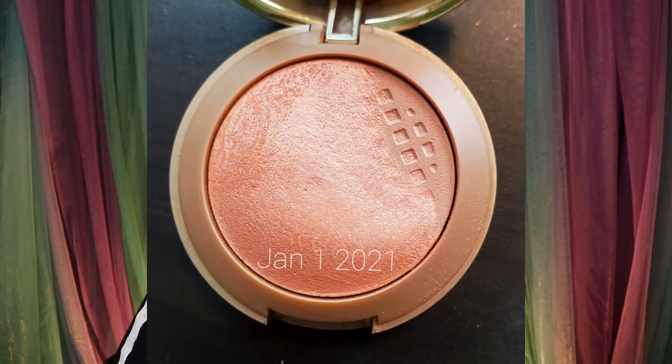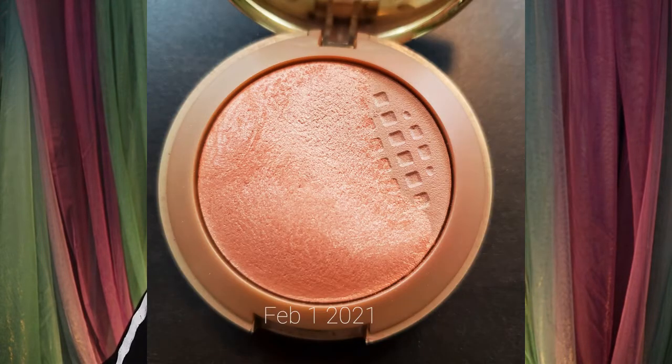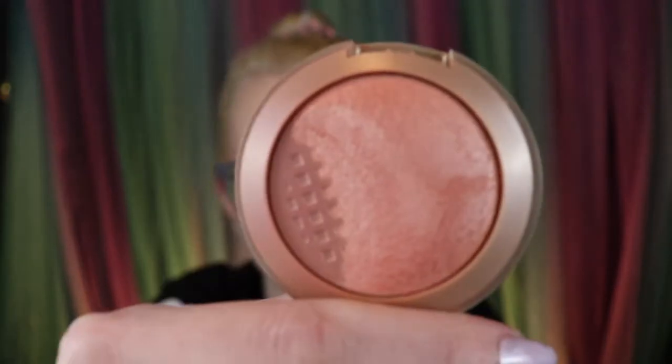I'm sure you've seen this before 1,000 times. But here is the picture of it when I first started this project. And then here is the picture of it last month. And then here is where I am now.